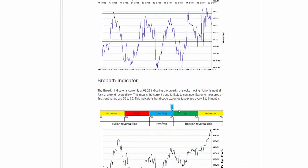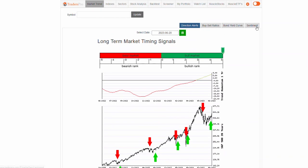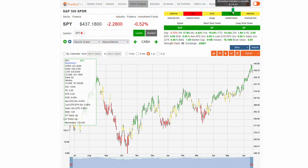Breadth indicator still hovering right around that trending to non-trending range, or trending to uptrend range. And so still overall bullish conditions right here. Now even more so if we can get the sentiment to just pull back just a little bit, or just stay right here and allow for a little bit of a retracement. If we look at this SPY chart, you've got this happening here as well.